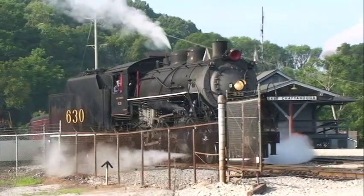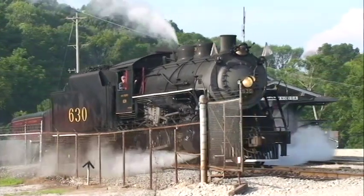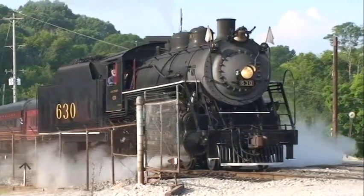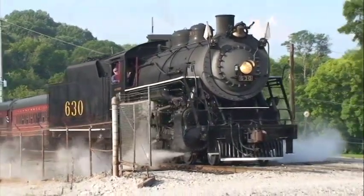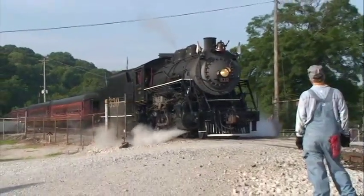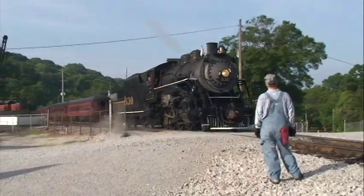The locomotive was donated to the museum in 1999, and after an extensive rebuild, was returned to service in March 2011. That July, we visited the museum to see the newly restored locomotive in operation on the TVRM's 3-mile main line.